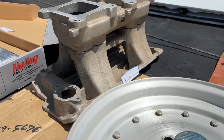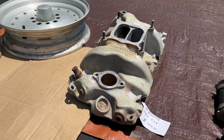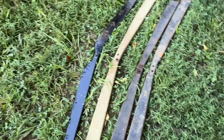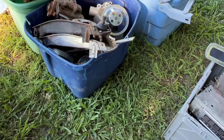Usually one of the first things that I do when I get to an event is I go to the swap meet because I want to see if I can find any kind of treasure that catches my eye. Even if I don't want to buy it, I just enjoy seeing this stuff. So I wanted to show you guys some of the stuff that caught my attention while I was walking through the swap meet.